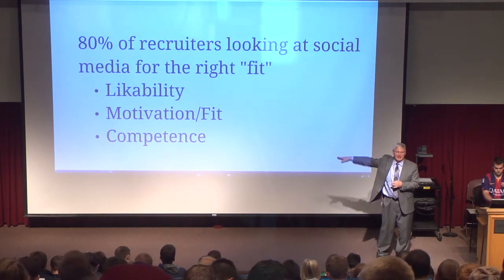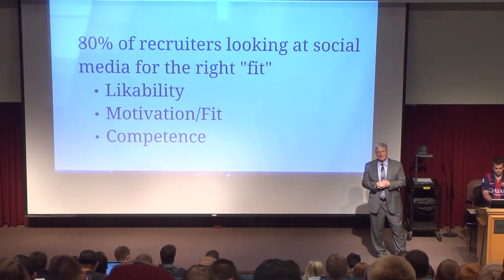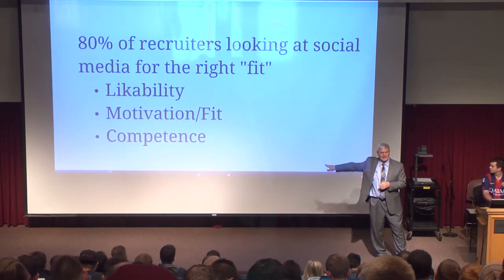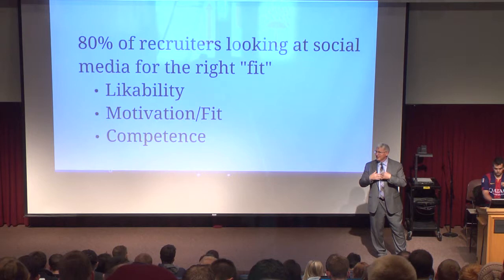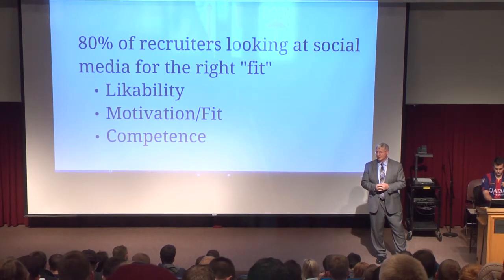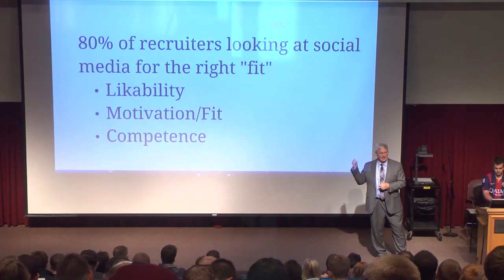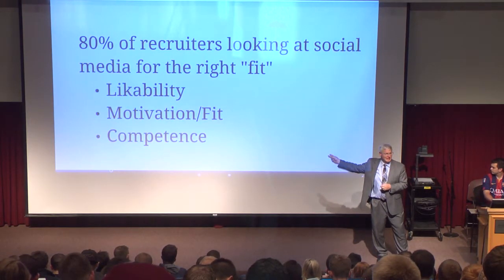The way this breaks out, 60% of the equation of what an employer needs to know in order for you to be hired by that employer is in competence. And 60% of the equation is in your resume. That's why we spend so much time on your resume. Your resume is what you submit with your application, and it's what they make their decisions on whether to interview you or not. So 60% of the equation is there. The other 40% of the equation is found in likability or motivation and fit.